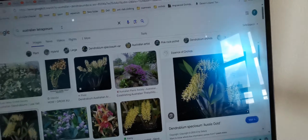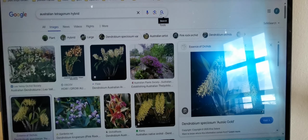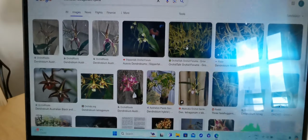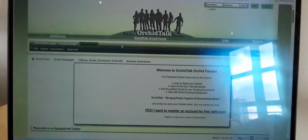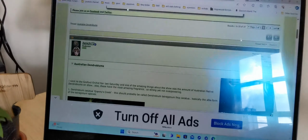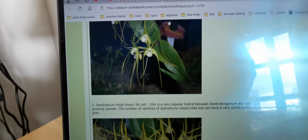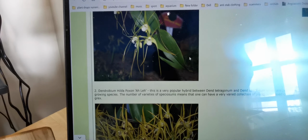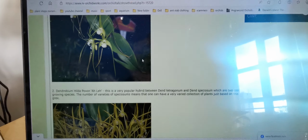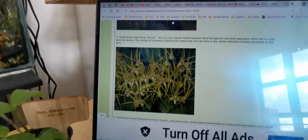I really would recommend, if you get the chance, to get some hybrids too, if you like, obviously, the shape of this orchid. And yes, the Hilda Poxon. I think the Hilda Poxon is actually a hybrid between tetragonum and speciosum, indeed, yes. So considering that these plants are both Australian, and considering that my speciosum is doing absolutely great in semi-hydro, I really think that my tetragonum will be doing great as well.